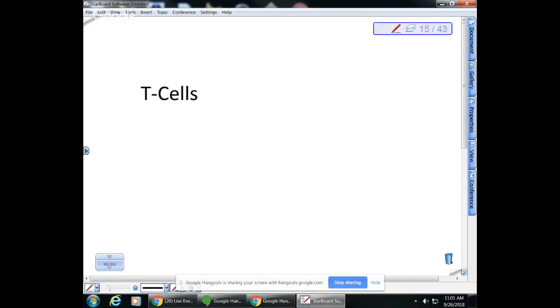So we're going to talk about T cells, and the T cells are actually classified based upon the types of receptors that they have on the surface of the cell. So we'll just put classified according to receptor proteins on their surface.